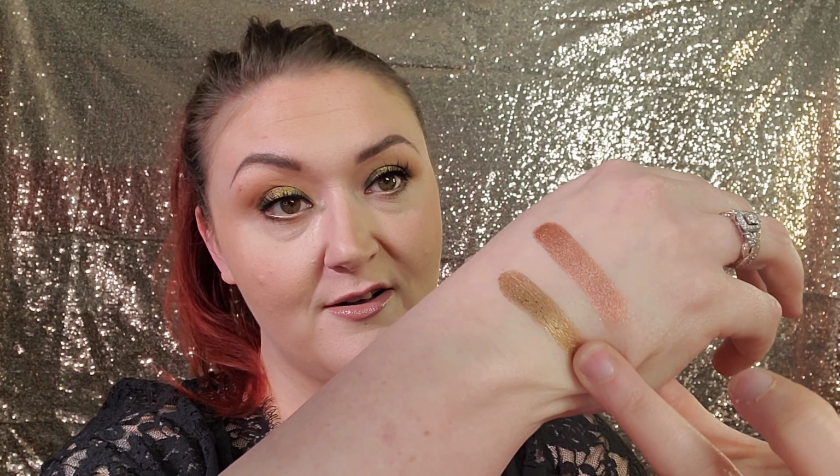That's one swatch, a single swatch. I'm not rubbing back and forth. Even the mattes are so silky. Look at that. Yeah, I liked it. I thought it was bomb. You go, girl.